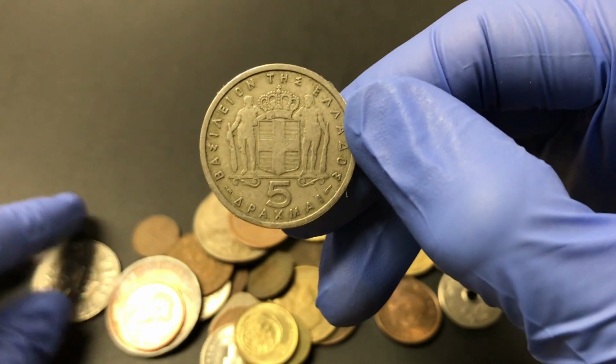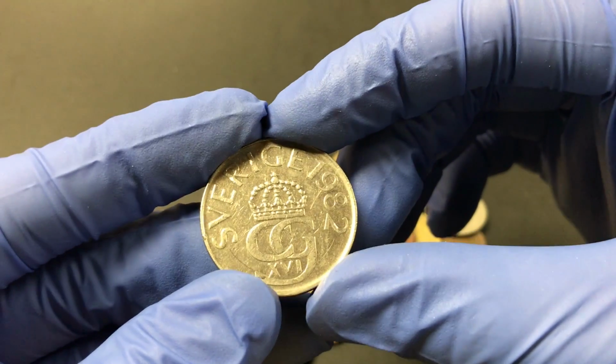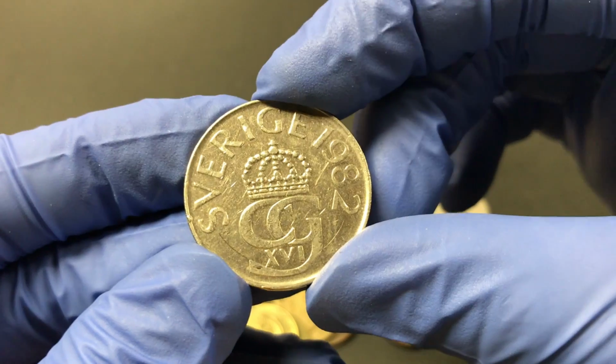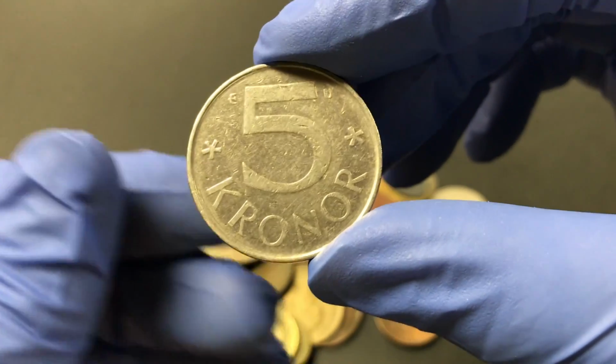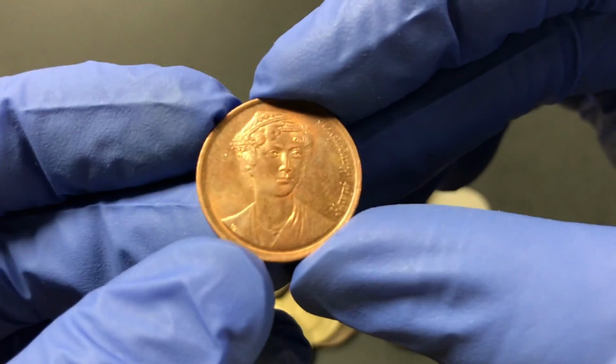So this was a very inflated currency. I'm reading some economics books right now, and what happened to Greece was pretty devastating for them. But the next coin is 1982 from Sweden, and it's 5 Kronor. So I wonder if this is still circulating. I've heard rumors that they kind of redid their currency, so I doubt that it is, but it would be cool if it was still circulating.